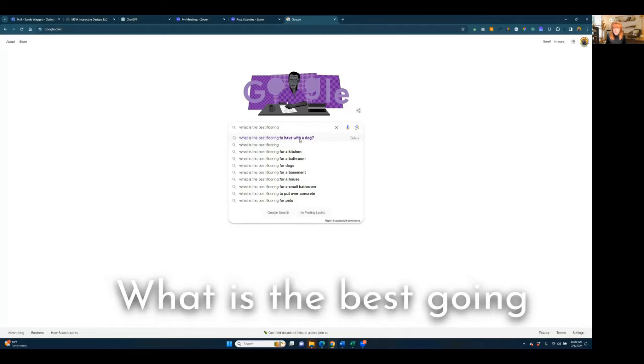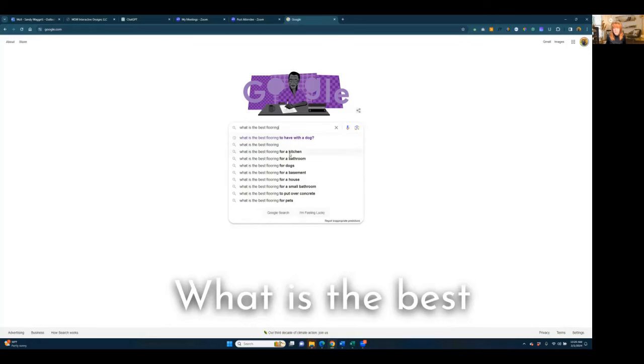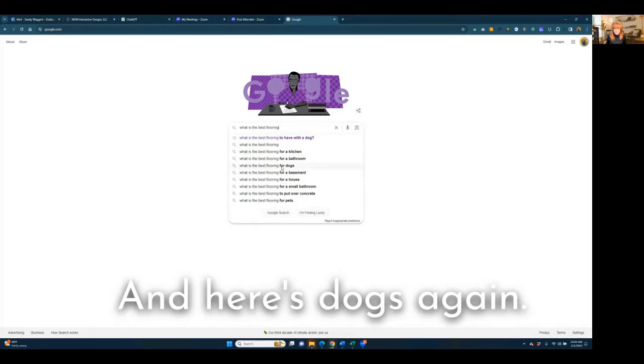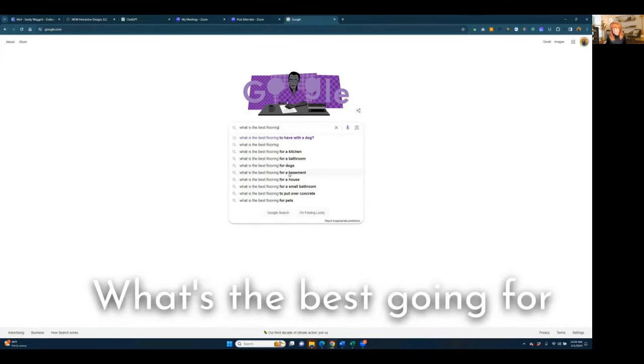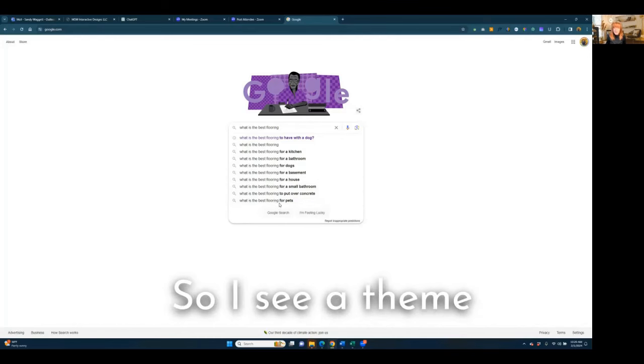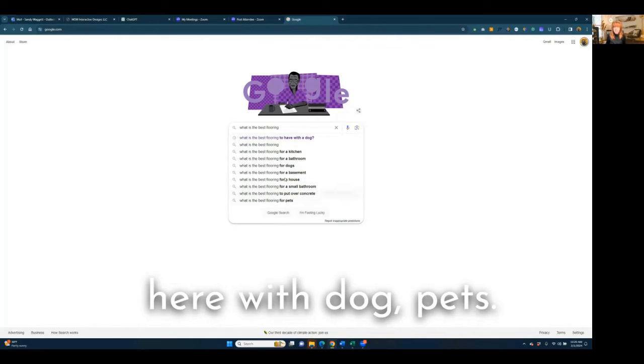What is the best flooring to have with a dog? What is the best flooring for a kitchen? What is the best flooring for a bathroom? And here's dogs again. What's the best flooring for a basement, for a house, for a small bathroom, to put over concrete, for pets? I see a theme here with dogs, pets.